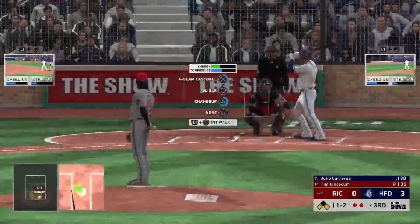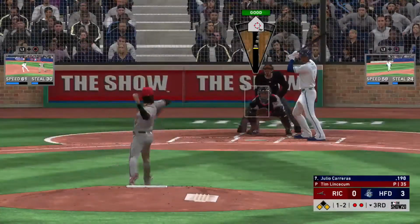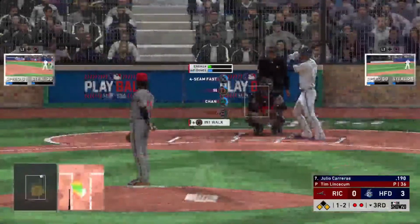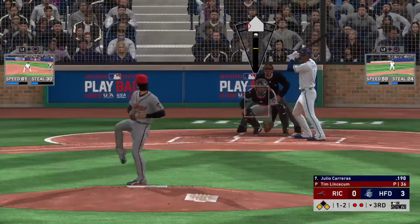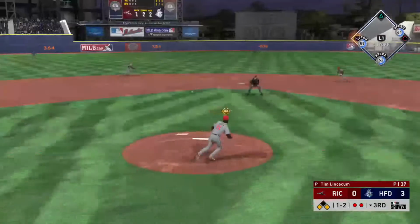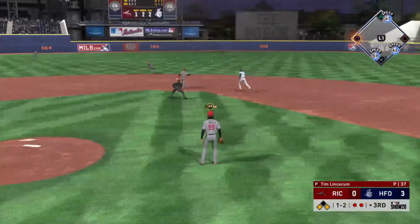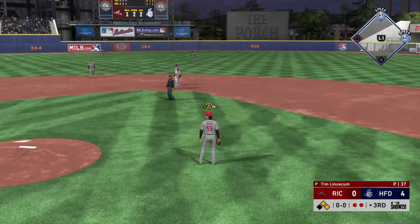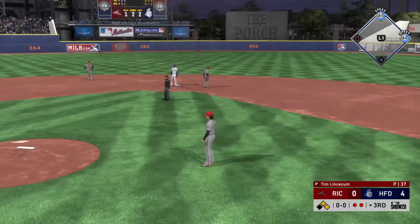Out in front there as this one's pulled off to the left side. Fouled away. Grounded back up the middle. And that'll get through into center field for a base hit. And another runs across as this is now a 4-0 ball game.